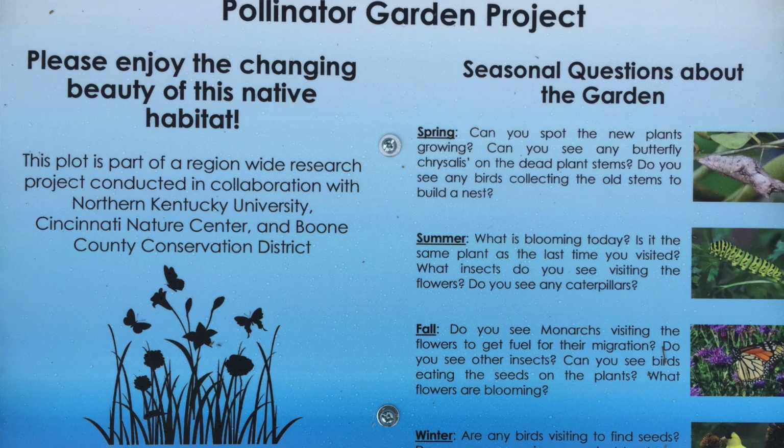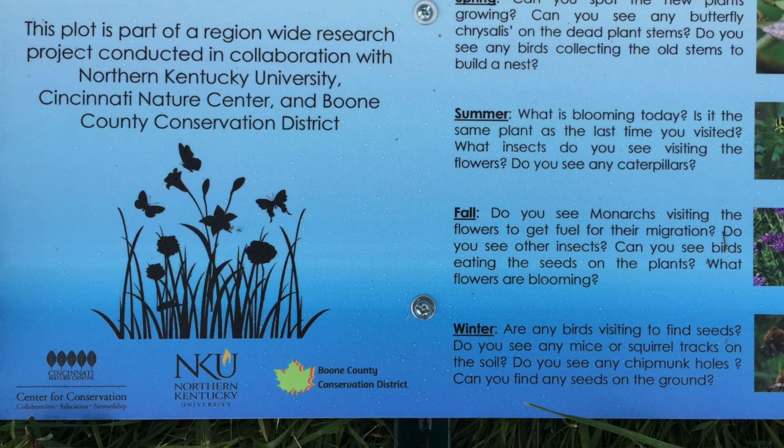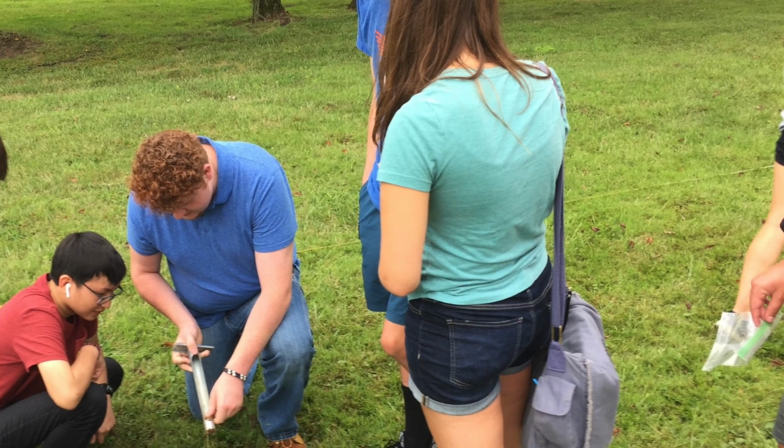So another course that I teach at Milford is field ecology. This class is for sophomores to seniors, and we have anybody really that's interested in their natural environment taking the class. The goal of the class is to set up a natural habitat on campus, and we were able to do that this year. We are so lucky to have a collaborative relationship with NKU and Cincinnati Nature Center. We have a 5-year research project going on.